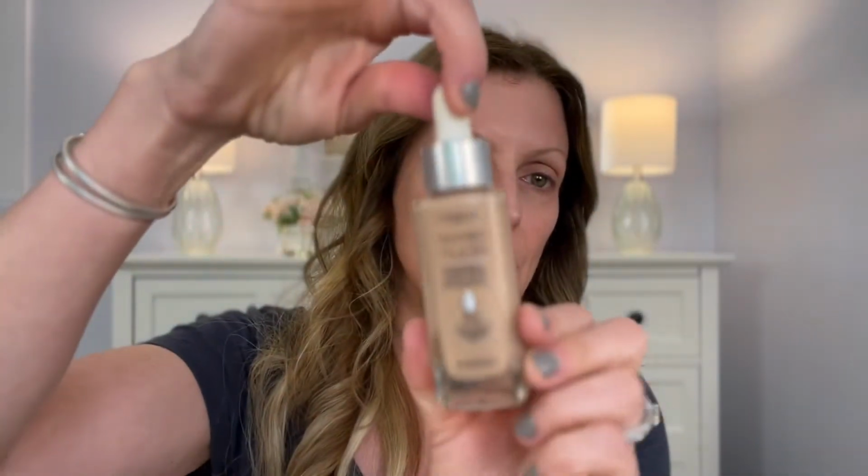The L'Oreal True Match Nude again comes in a glass bottle, but this has a dropper style. It retails for $19.99 versus the $10.99 for 1 fluid ounce. This comes in 14 shades. It has 1% hyaluronic acid, so again, it's supposed to be really moisturizing. It says that it instantly makes your skin look more hydrated and smooth. It has mineral pigments to instantly brighten your skin, and this is a sheer to light coverage.